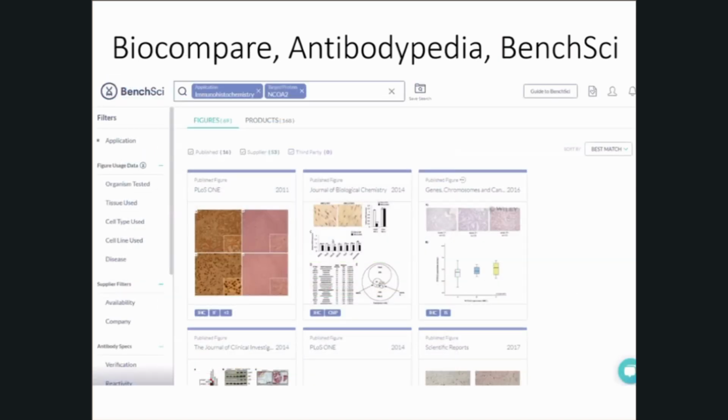And then here's BenchSci. The advantage of BenchSci is that it links to vendors, but it also links to the primary literature. I used to PubMed, and NCOA2 is the protein of interest here. I'd PubMed NCOA2 and immunohistochemistry and pull up all the papers and download the PDFs and read the papers and look at the figures. And BenchSci does that for you. It links to the papers directly, and it shows the germane figures directly. So this saves me gobs and gobs of time. And BioCompare, Antibodypedia, BenchSci, these are all freely available.